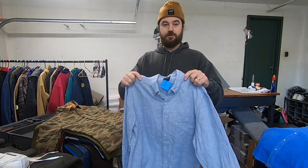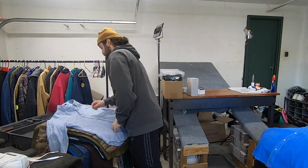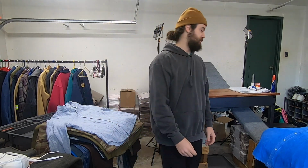Here's another linen J. Crew shirt, same as the last one. These sell quick for 25 bucks. And I paid $9 on that one.